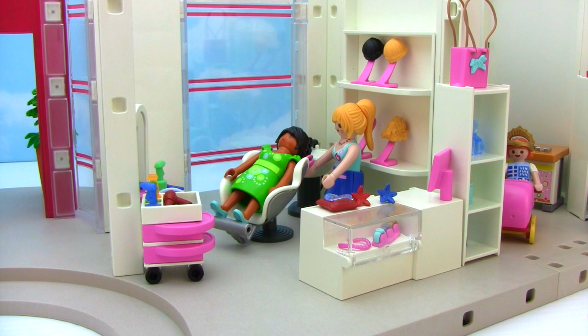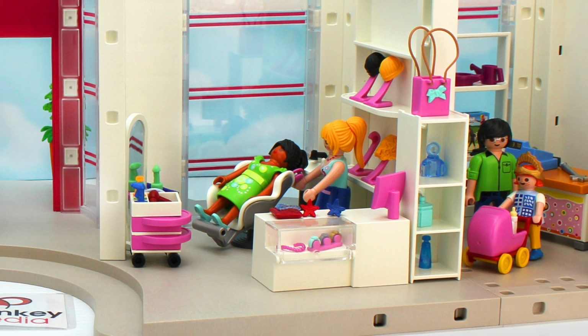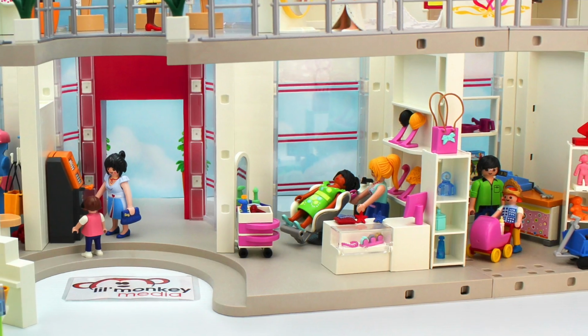Just lean back. Is that comfortable for you? Yes, that's perfect, thank you. Are we just doing a wash and style today? Actually, I need a little bit of a fancier updo today as I'm going out later this evening. I just love spending a day at the mall.